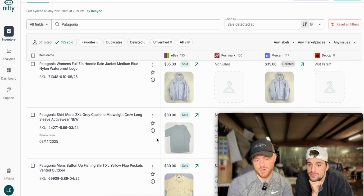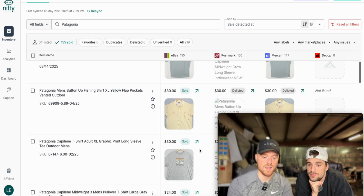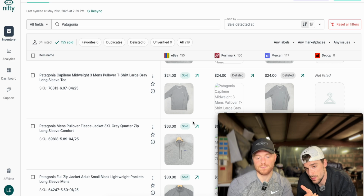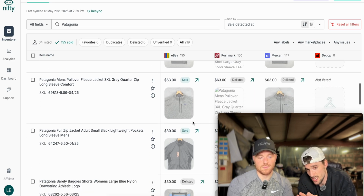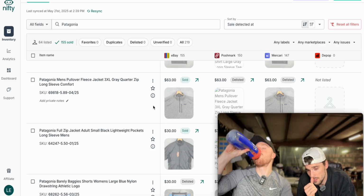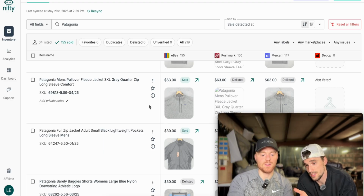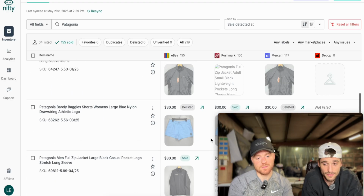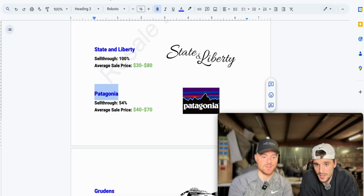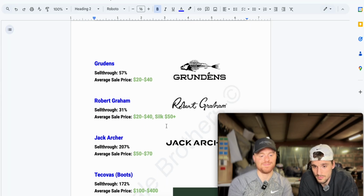And pretty decent price range here. 35, 80, 30, $30. The long sleeves, less substantial stuff. Everybody hates on the better sweaters, but if you found a bigger size, we found, I think, 2 or 3 3XL Patagonia better sweaters, and they sold for over $60. Yeah, 63 bucks. If you can find the bigger sizes, you're going to be doing well. This had a big patch on it over a hole, and it still sold for 30. I still can't believe we bought that.